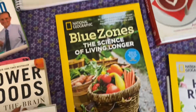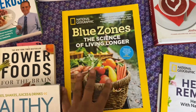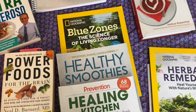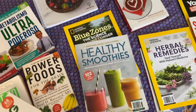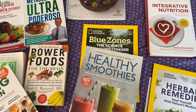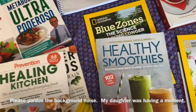And this one is Blue Zones, the Science of Living Longer. It talks about the 5 blue zones on our planet where people live the longest. It talks about their habits, their way of life, which actually is much simpler than what you think. They have simple lives, but they also move, there is community, and many things that keep that health, because it's not just living longer, it's living longer and being healthy. Like people 90 plus, 100 plus that are still functioning and moving and doing things.